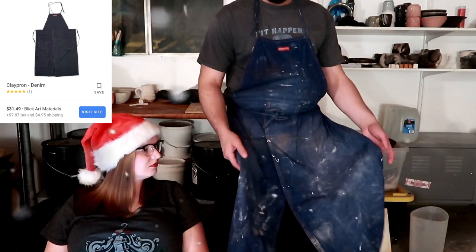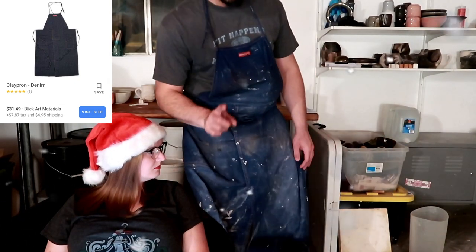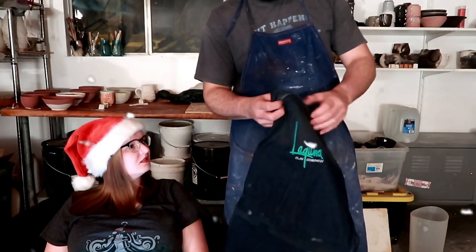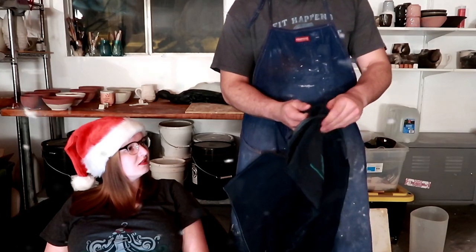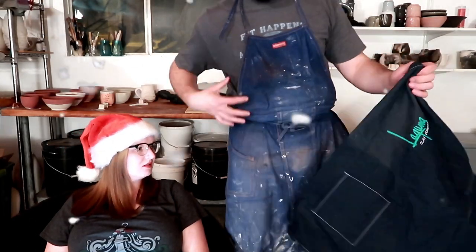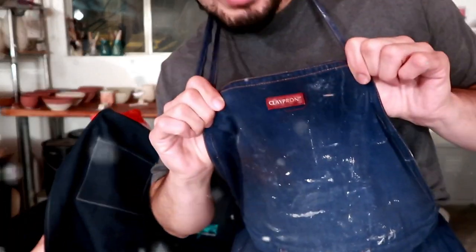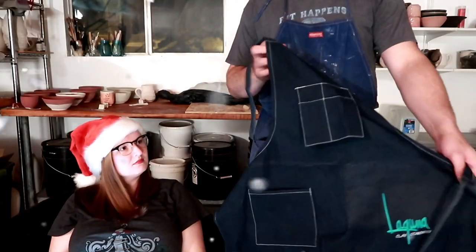These will actually run you about $30 to $35, and I know for sure, because I have one around here somewhere. I actually have one right here from Laguna. This ran me about $25, and the one that I'm wearing right now is actually Clapron brand. If you look close enough, mine actually says Clapron on it. The Laguna brand one is a little bit different.